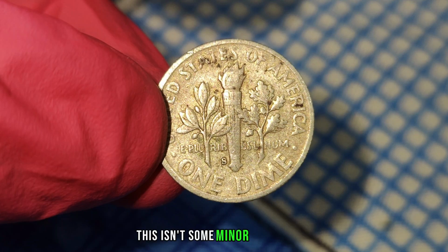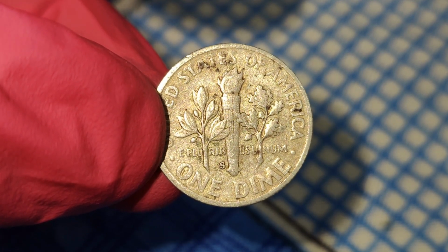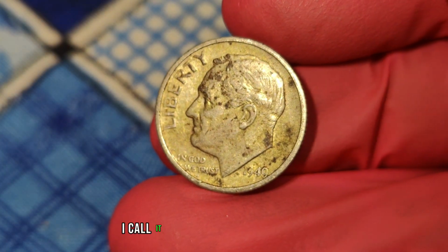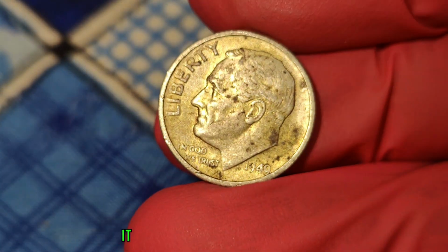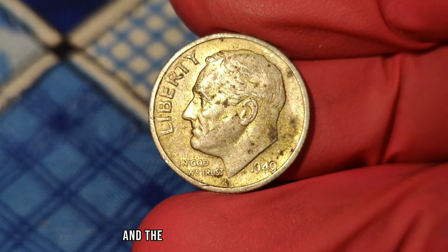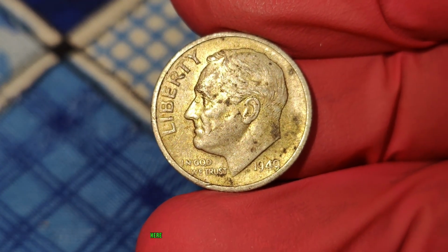This isn't some minor collectible, it's a gateway to wealth, a hidden jackpot disguised as a dime. Some call it a coin. I call it the crown jewel of Roosevelt silver. It is not just worth hundreds. It is worth the respect of generations and the envy of collectors worldwide. If you are lucky enough to own this treasure, here is what you need to know.